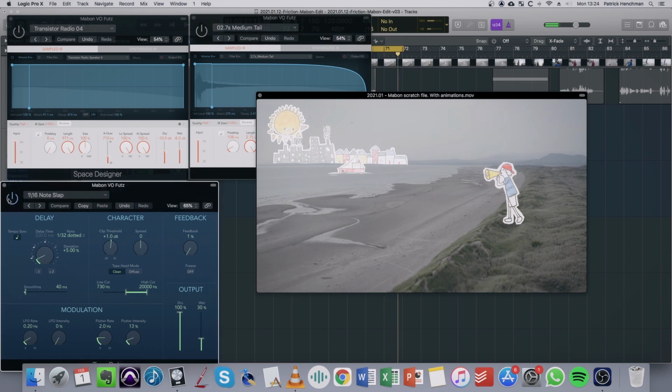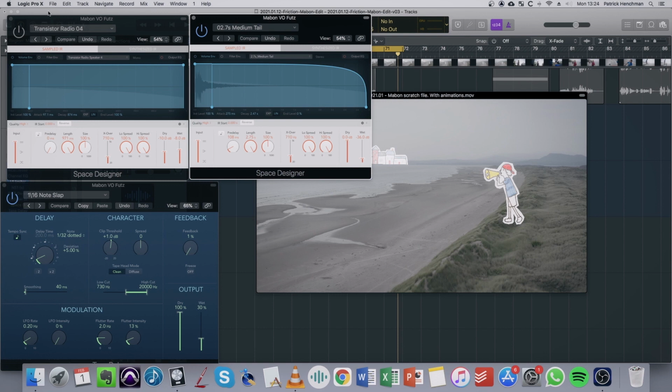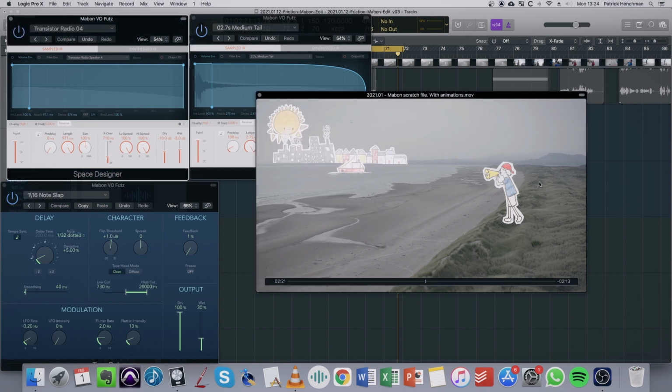And then I added a delay, a reverb, and made the whole thing sound like it was coming through a speaker. And this is what it sounded like.